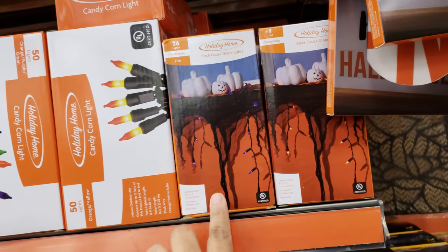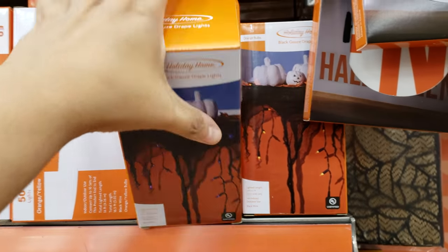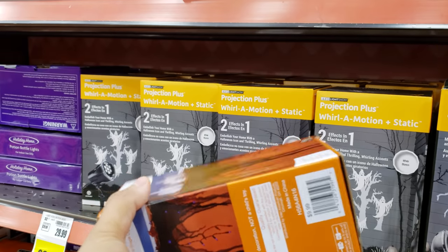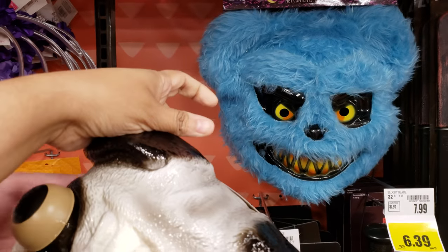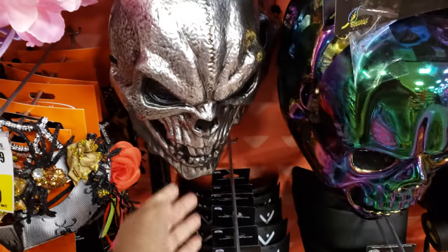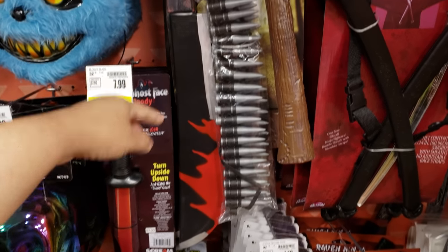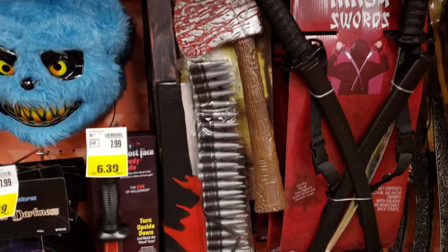Oh, look, here's some gauze, like for your mantle or your stairs. How much do they want for this one? $36, light. Okay, I found some masks, a pug, and then, like, you know, the scary killer bear. We could find that at Target. There's a zombie kit. You get, like, a machete, some fake bullets, and an axe. Only $8. Okay, that's not bad.